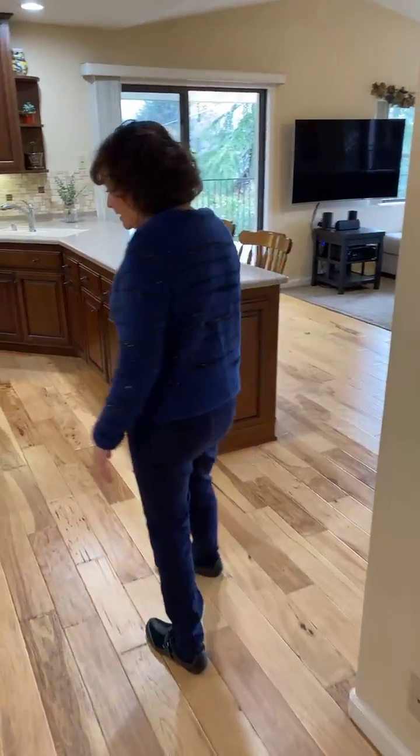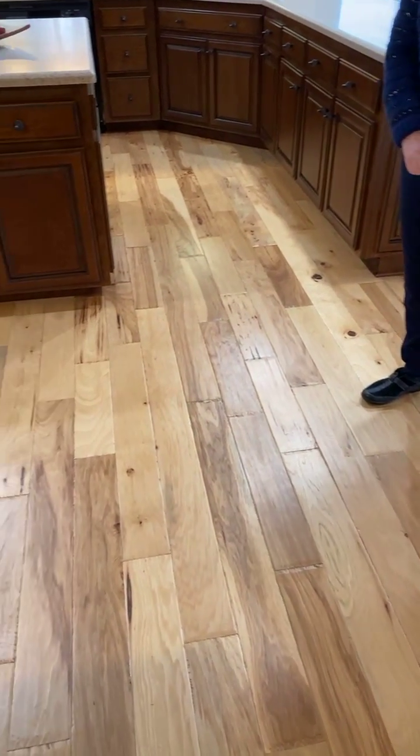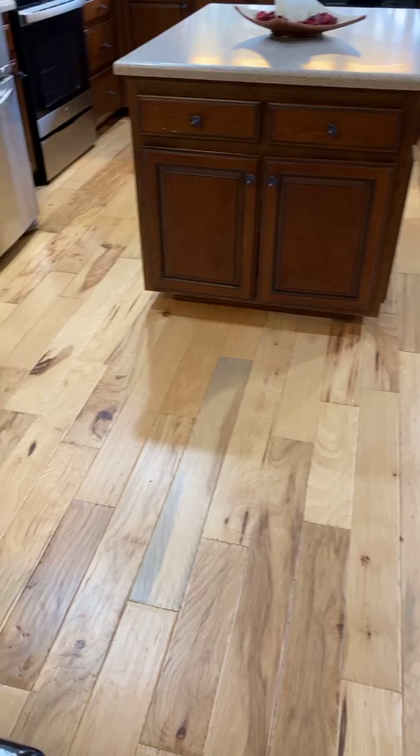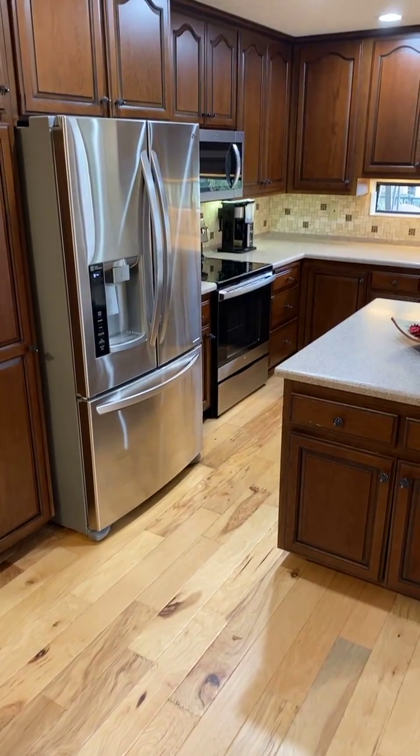So these floors here are just beautiful. You can see that there's been so many upgrades done to this home through the years. You even have some bullnose corners, which is a nice feature.